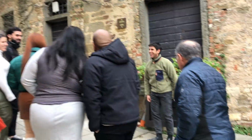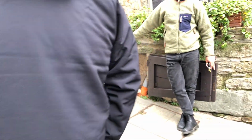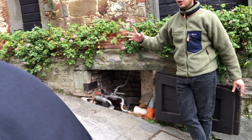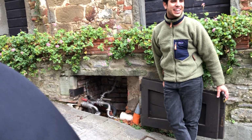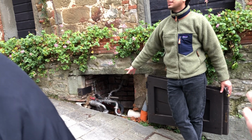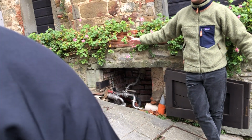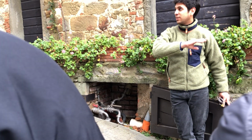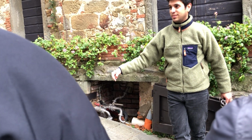Vamos a entrar acá. Sorry. Stainless steel pipeline system. This is the Italian vinodotto, a wine duct. I don't know if it's an official English word, but these are simply stainless steel pipeline systems, allowing us to connect all of the cellars of the town underground.